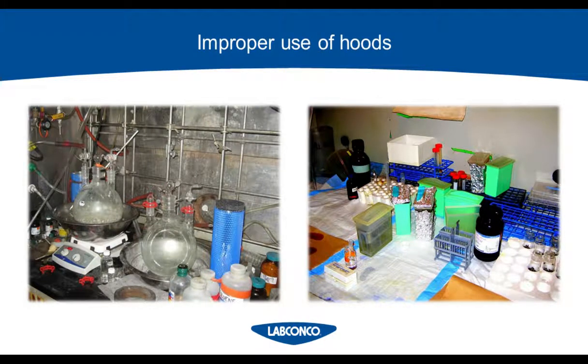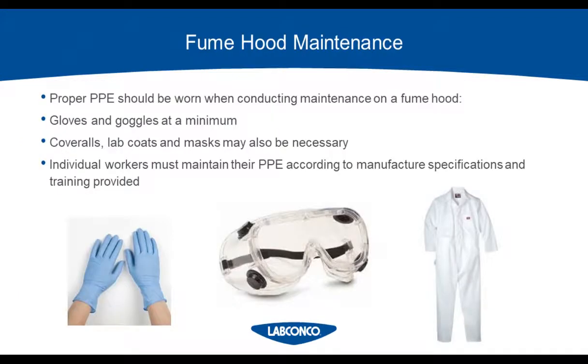Again, improper use of hoods, putting a whole bunch of stuff in there, disrupting the airflow, blocking the baffle where the air is actually drawn up into the duct system. So now you're creating greater static pressure, which reduces the air volume. So there's all of these consequences that occur by actions that take place.